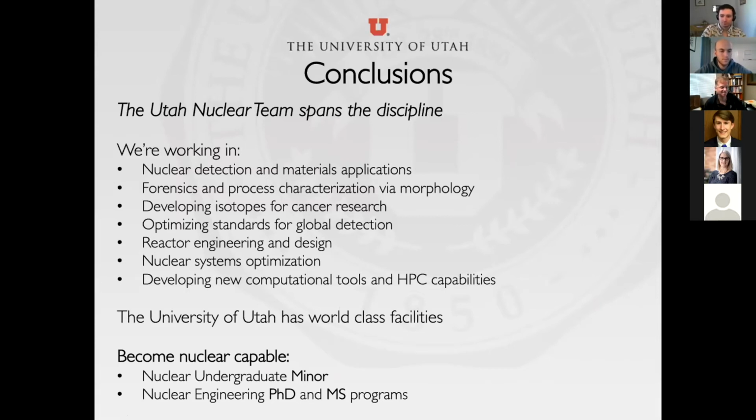Yeah, no problem. So just to summarize what we have in nuclear here at the University of Utah, we have a lot of research that goes into radiation detection and materials testing. We do a lot of forensic analysis. So this might be helping identify unknown nuclear materials or safeguarding materials that have been declared and that we know are part of the nuclear fuel cycle. We do a lot of research in nuclear medicine, looking at how we can develop new isotopes for cancer treatment or for imaging in medical applications. We look at doing nuclear global detection to ensure the safety of all nuclear reactors globally.